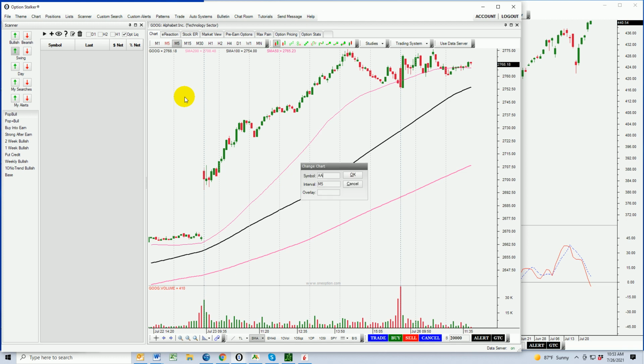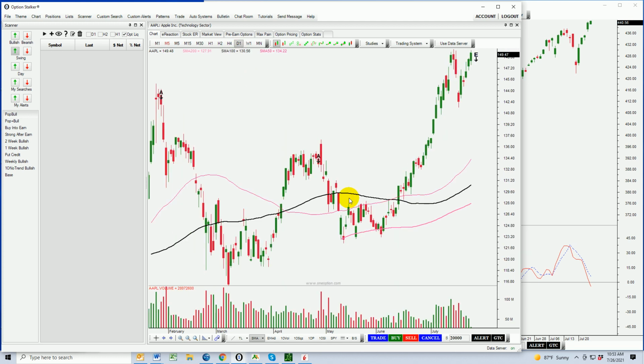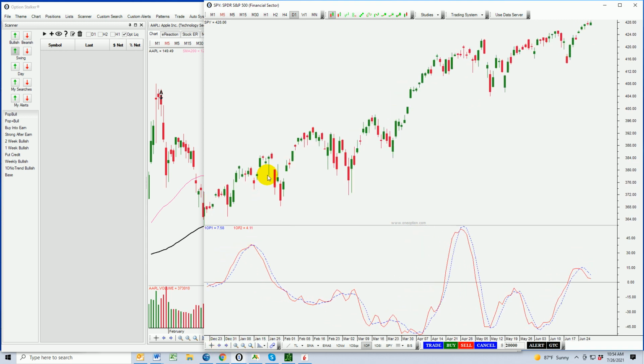So let's go back and take a quick look at Apple, and we'll be able to see on the daily chart when it announced. It tends to be late in the cycle, not always. And here we can see Apple on Jan 27th, and we can see Apple on April 27th. Let's go back and take a look at the market here. So we'll go back to January. And there's January 27th right there.